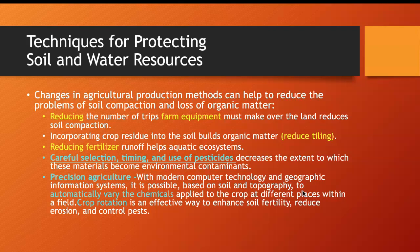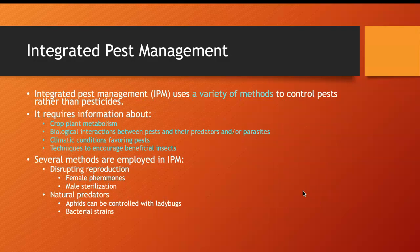And the precision agriculture, that means with all the computer technology and the geographic information systems, it is possible to automatically vary the chemicals applied to the crops. And the crop rotation is an effective way to enhance soil fertility, reduce erosion, and control pests.